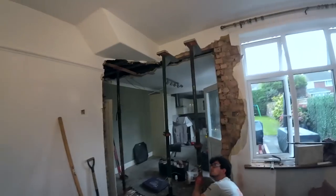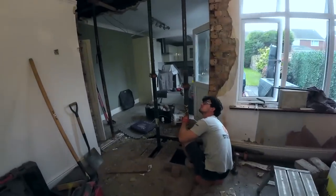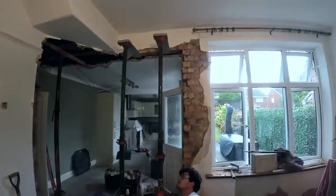So there you go. Propping's done. Wall's down. Now it's all the finer bits.